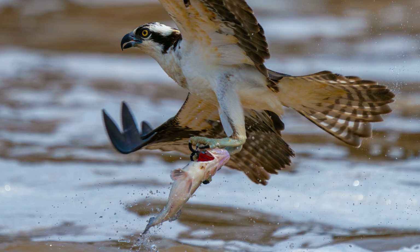Okay, let us shift our attention a little away from the ospreys. There are some other birds that hang out in this area, so let us check them out.